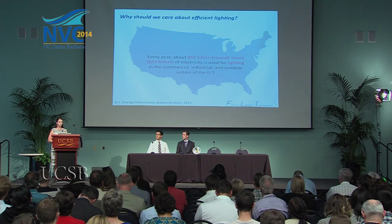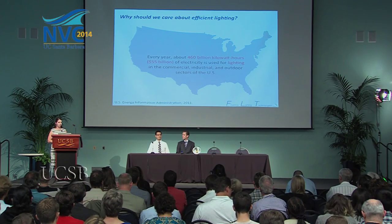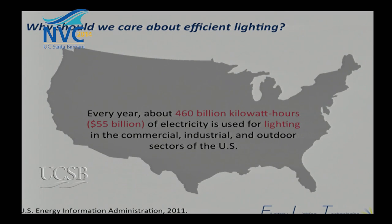So why should we care about energy-efficient lighting? Lighting is the number one source of electricity use in the industrial, architecture, and outdoor sectors. In the US, this accounts for 460 billion kilowatt hours of electricity, or $55 billion per year. A large percentage of these lights are the high-power directional applications, like I mentioned previously. If we can replace only 10% of these with our Fluency laser lamps, this would be a savings of 23 billion kilowatt hours of electricity, enough energy to power all of the homes, workplaces, and industry of Los Angeles for an entire year.